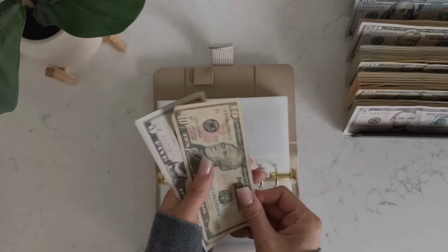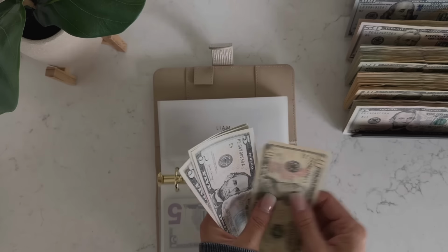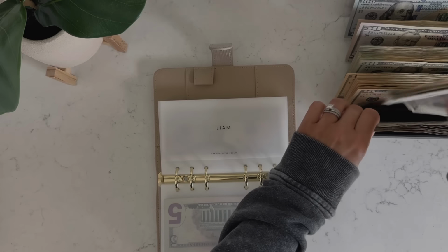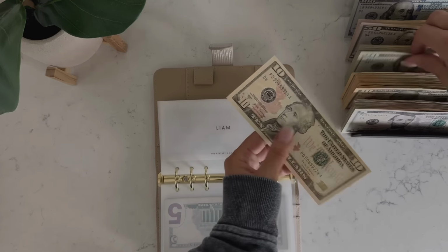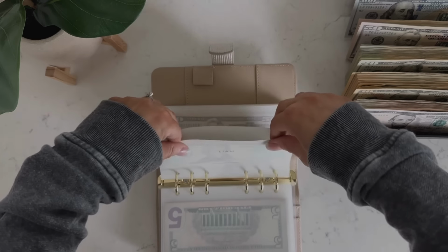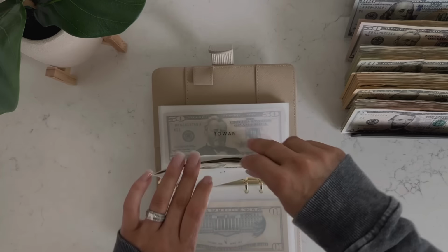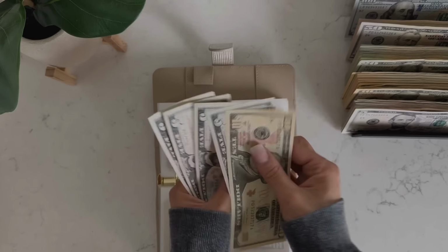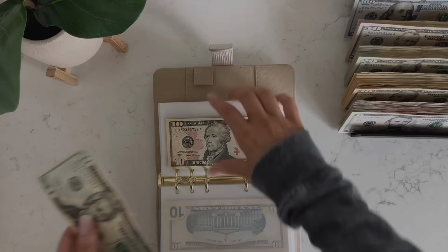All right. 10, 15, 20, 25, 30. While we're at it, we're gonna swap all of this out for better bills. My cash stuffing that you'll see tomorrow, I got some pretty bad denominations. Like, the bills were in bad shape. 10, 15, 20, 25, 30. So we'll swap these fives out for 20.